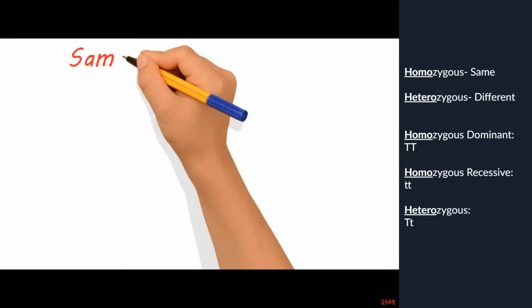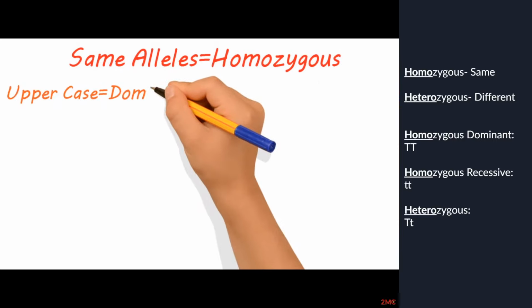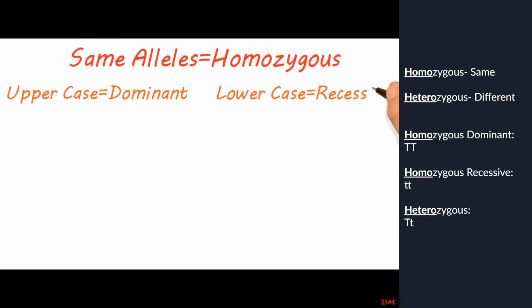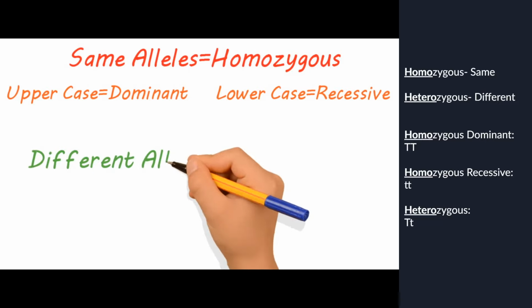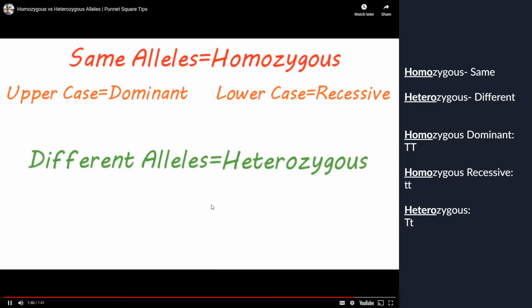In dominant versus recessive alleles, if the two alleles are the same, the alleles are homozygous, the uppercase being homozygous dominant and the lowercase being homozygous recessive. If the two alleles are different, one uppercase, one lowercase, then it's heterozygous. Just heterozygous. All right, I hope this clears up any confusion.